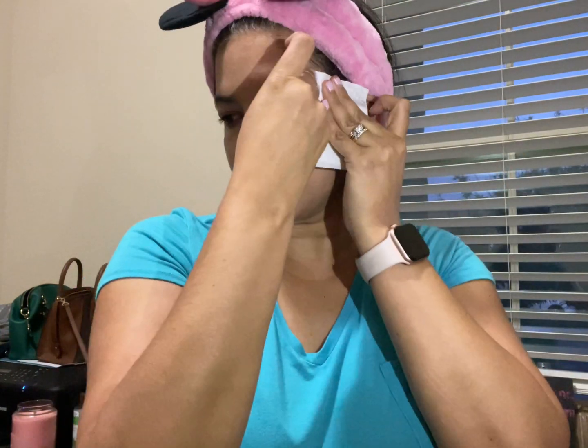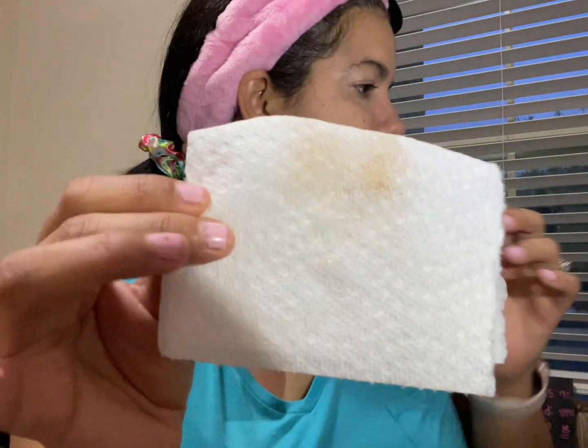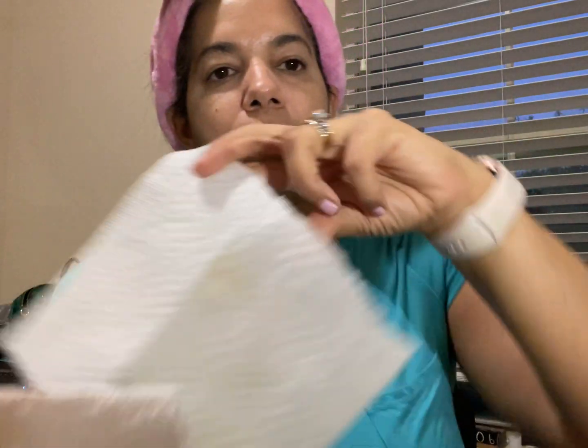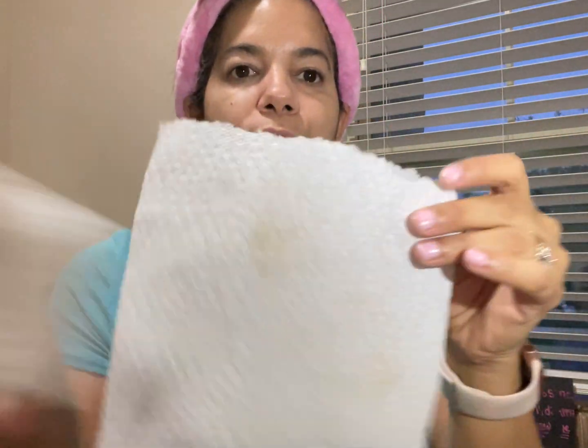Okay. So this is how much we got. This is the other side that we burned, which didn't show that much. This is the other side that we actually had. So it did show a little bit of it, but not that much. So you can see the difference. This one came out, this one didn't. So this is the one without, the one that we burnt.